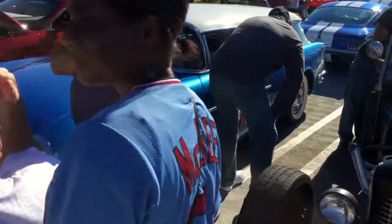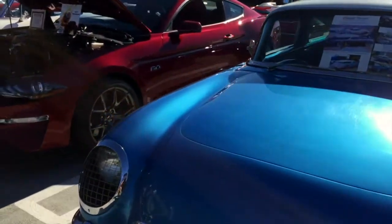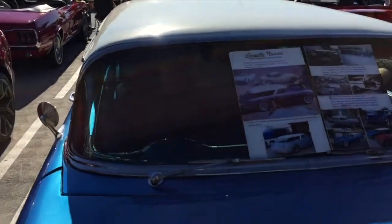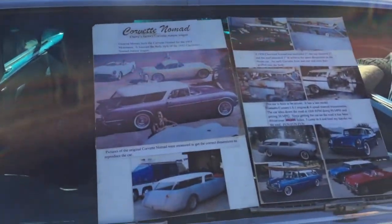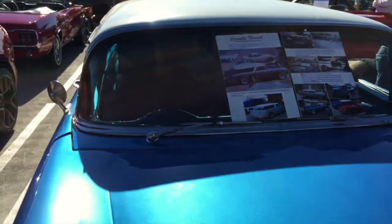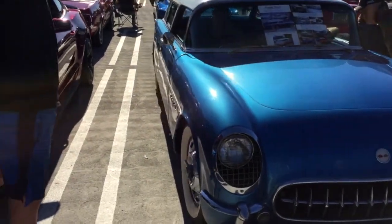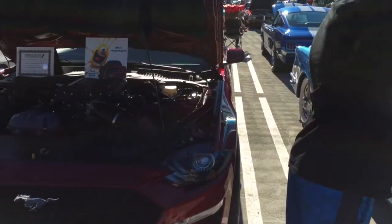Next to it, a great car. This is a Corvette Nomad, which were first. You can see up there. This one was actually built by the owner, but it was designed to look like something they had back in the 50s, as a prototype car or a car for a car show.